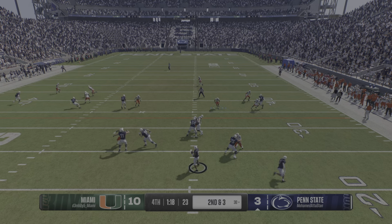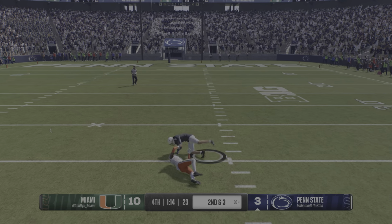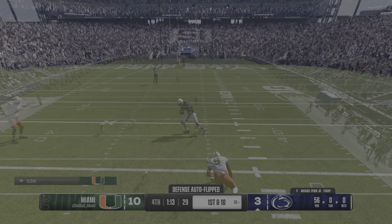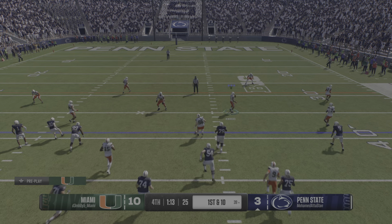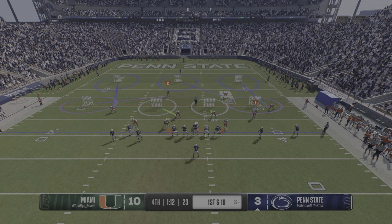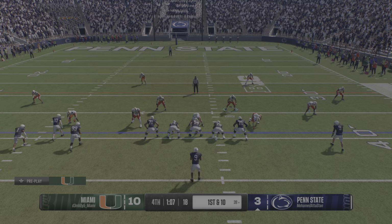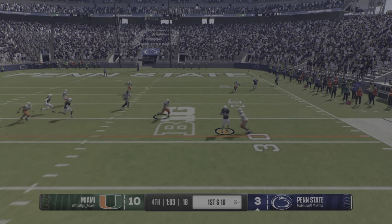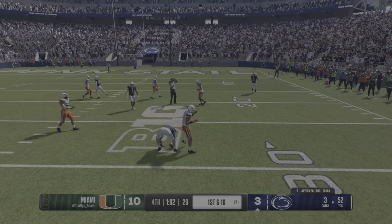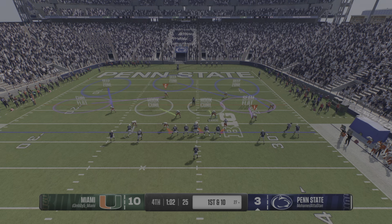Looking to throw, it's Woodson. Unloads to the right. He's got it. And they were looking for a chunk play, and they got it. The explosive picks up more than 30. Going up top on 1st down. Makes the catch. It's Ballard. A quick tackle made, but he's got plenty for the 1st down.